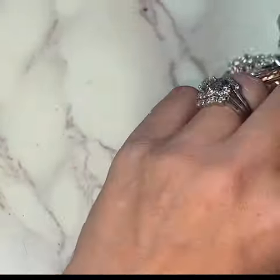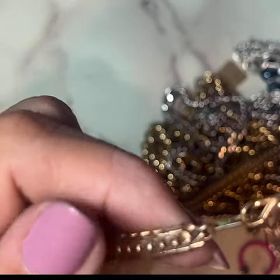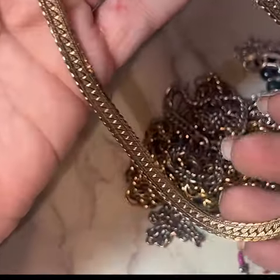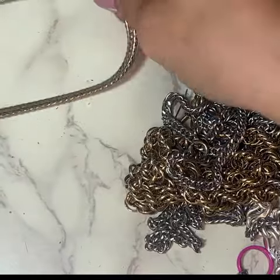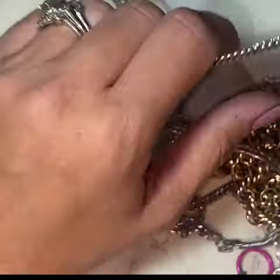This one is definitely older. You can tell by the clasp. I don't know. That's cool. Heavy. I might actually keep this one. This one I kind of like. Let's see about that one. This is heavy. Whoa.